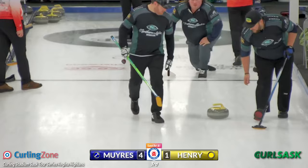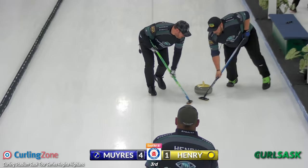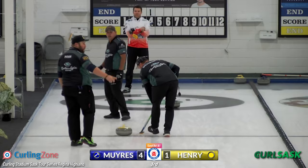Okay, we'll look to find the right weight here and get this one set up on the center line. And oh, he likes it. He's setting the sliding stick down. He knows he's got this one locked and loaded.